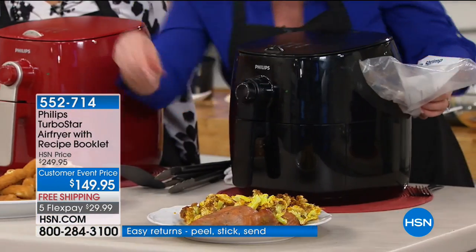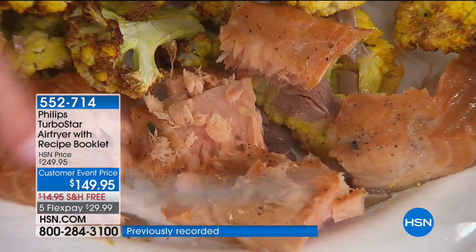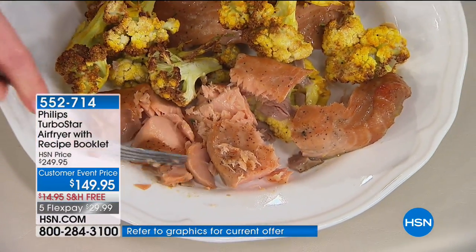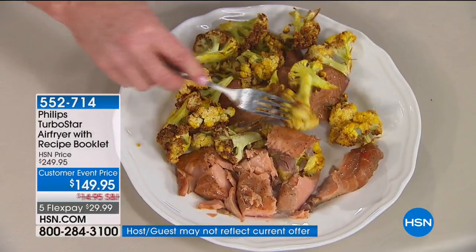Cauliflower, salmon, and when you take a look at that salmon, let's flake inside it. Look how moist and juicy delicious that is. Because again, the circulating hot air gives me that crunch that I want from my food, that crispness on the outside, but it seals in the moisture. So I'm not drying out my fish.